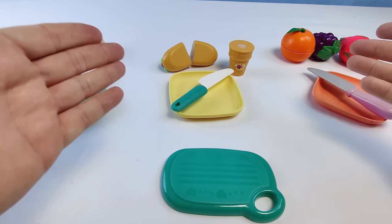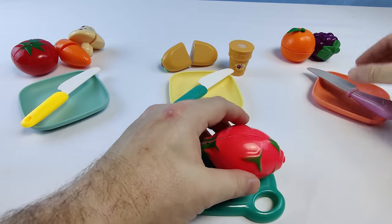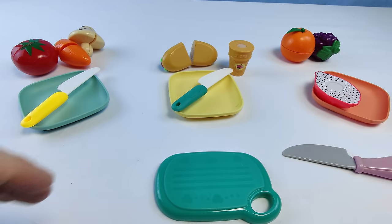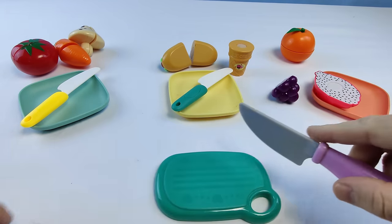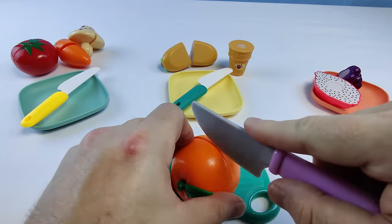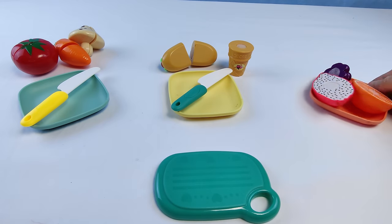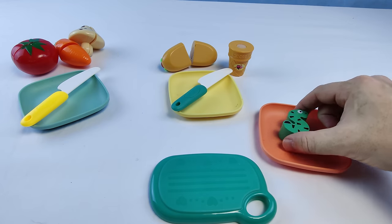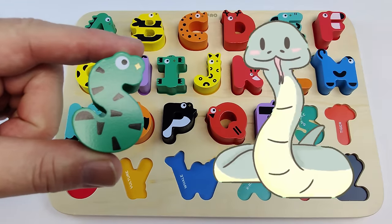Here we have to cut up some food. Let's start with the fruit. It's a dragon fruit. Ooh, grapes. And my favorite, an orange. There we go. It's the letter S. The letter S stands for snake.